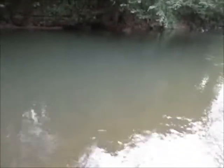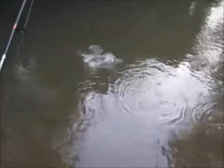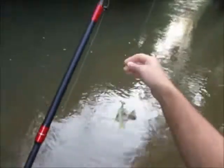Oh yeah, oh I had a smallmouth. And he's back on there. There we go. Oh, and there's three more following it. Wow. And that's a spot. Hey, that's cool. There was three fish following it.